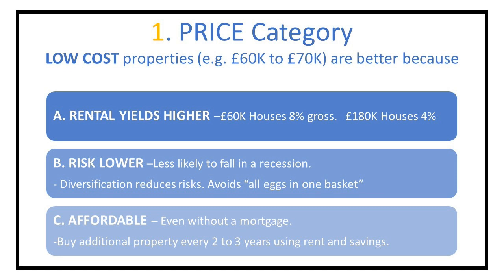Instead of getting a mortgage, many investors use their rental income and their own savings to gradually increase their equity by buying an additional low-cost property every 2 to 3 years without any risk or interest costs. This is a far better way of investing than getting a mortgage.